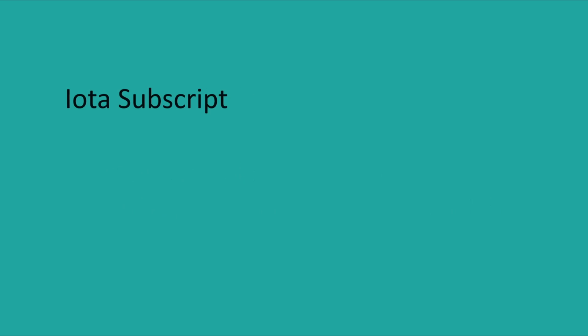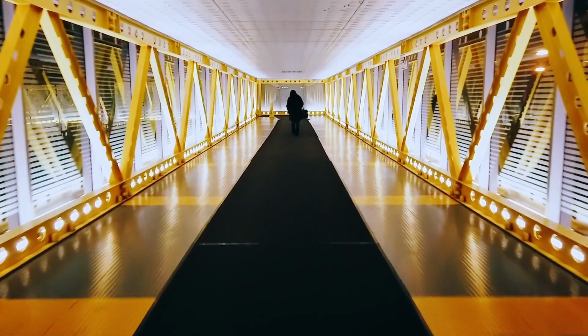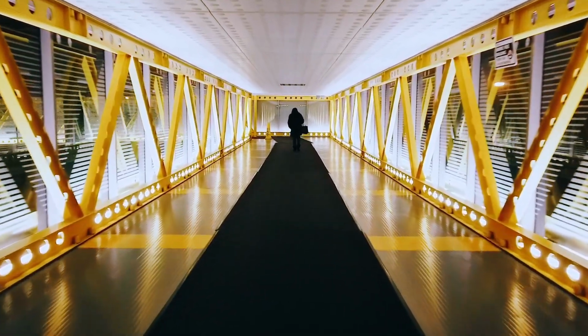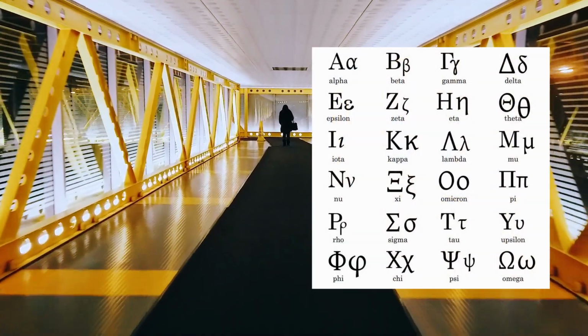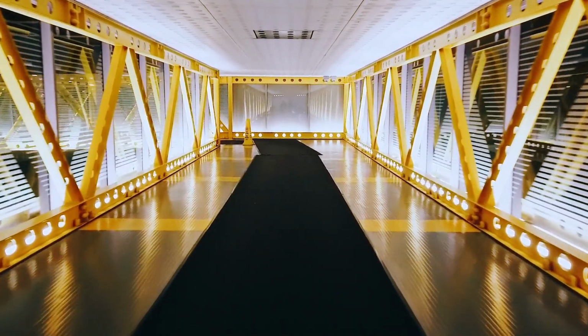Third, there's a marking called an iota subscript. For example, it's that little letter iota under the omega. These can be safely ignored. Following these guidelines will correct most of the pronunciation mistakes I hear pastors and preachers regularly make. But to master this topic, you'll have to learn the consonants too, and then wean yourself off the English pronunciation guides altogether. This is not as hard as you might think.